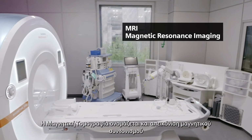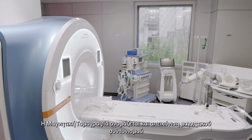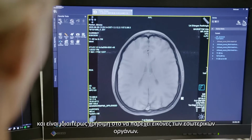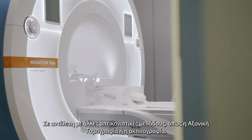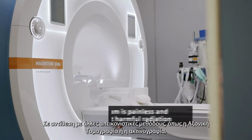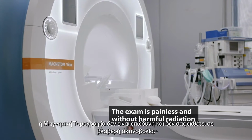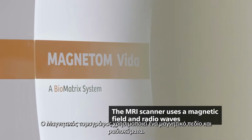MRI is also called magnetic resonance imaging or nuclear magnetic resonance, and is particularly suitable for providing images of the internal organs. Unlike other imaging methods, such as computed tomography or X-ray, MRI does not expose you to harmful radiation. MRI uses a magnetic field and radio waves.